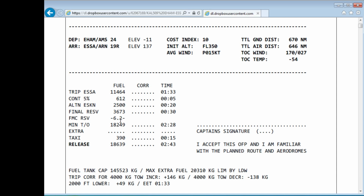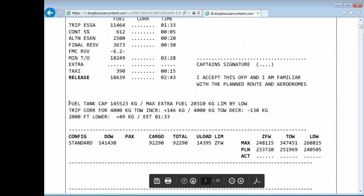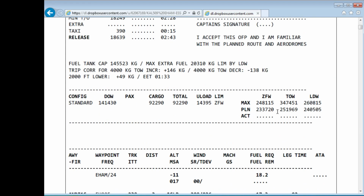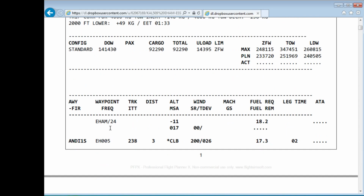So we have an FMC reserve of 6.2 and suggested RAM fuel today of 18.7, which is already in the aircraft. That's all the numbers relating to the fuel and the corrections to the fuel. And we've got a planned zero fuel weight of 233.8, which will be actually final.